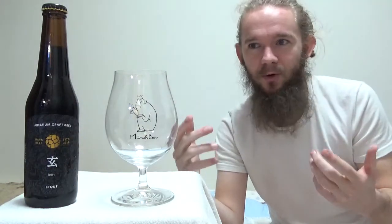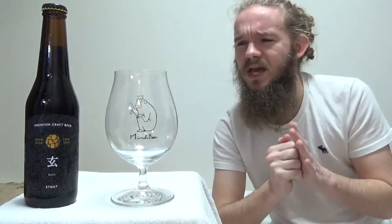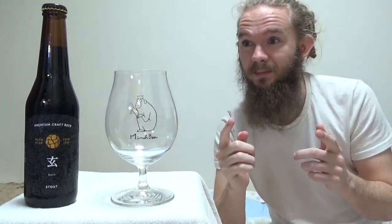A lot of people will say that Japanese sake was born in Nara. There's a lot of very old sake breweries in Nara Prefecture, of course, that I do recommend that you check out.